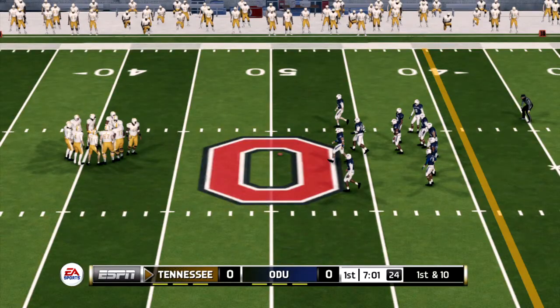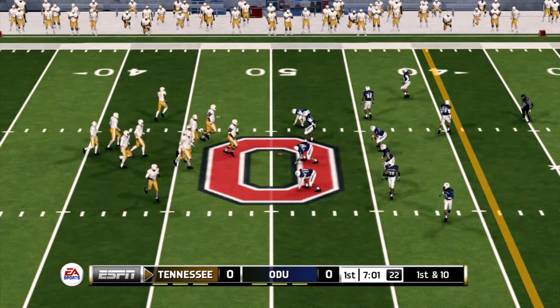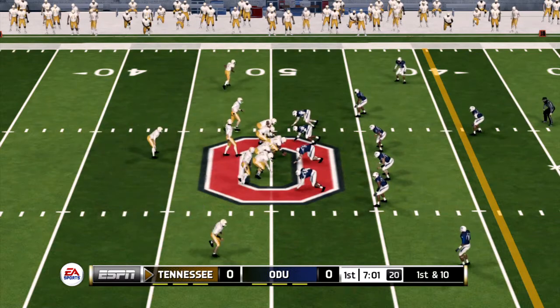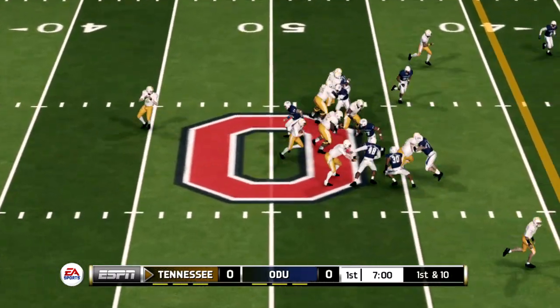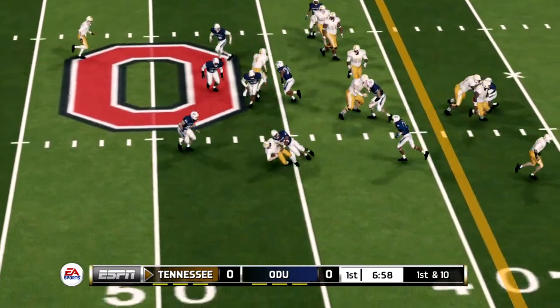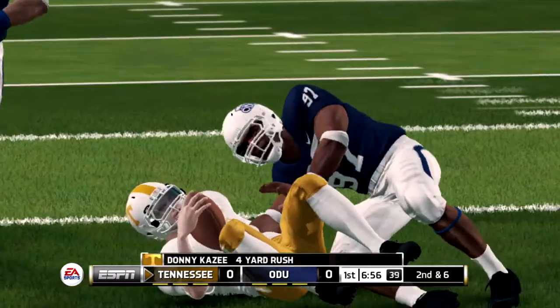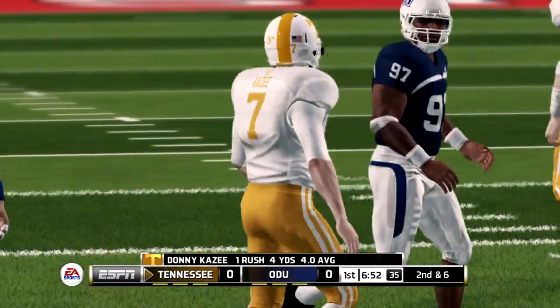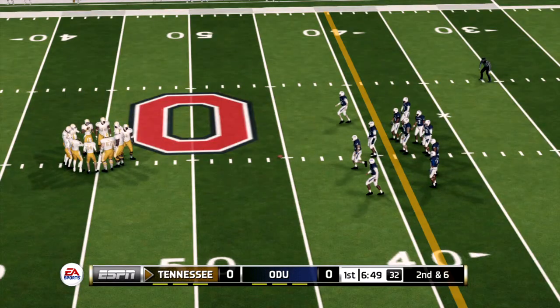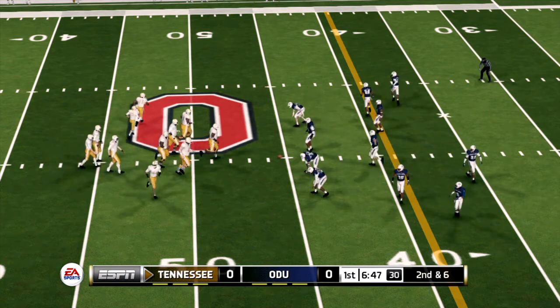So the offense will come out in opponent's territory for their first drive of the game. They couldn't have asked for better field position than this. Nice run up the middle. That's how we do it. Makes it second and six. Second and six, ball on the 45-yard line.